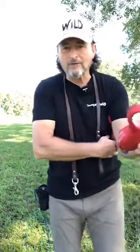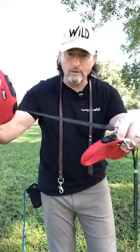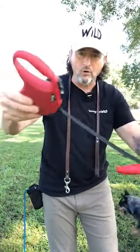Now I find that if you have a larger dog, definitely go with one that has the belt drive all the way through it, a belt drive all the way through versus the cord. I've had the cord fail me.